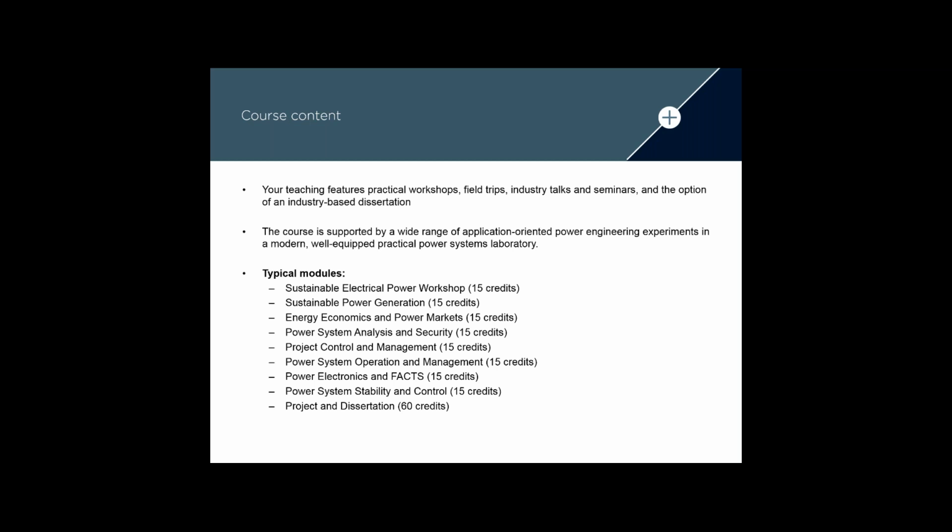Typical modules which we have here, and as you know, this is a master's course, so each module is based on 15 credits, and of course you have to accumulate 100 credits at the end. One of them is the Sustainable Electrical Power Workshop, which is based on 15 credits. There is Sustainable Power Generation, again another 15 credits. Then Energy Economics and Power Markets, and these types of modules are mostly supported by people from the industry. So in the lectures you will have invited people come from outside to talk to you about the economics and the power market.